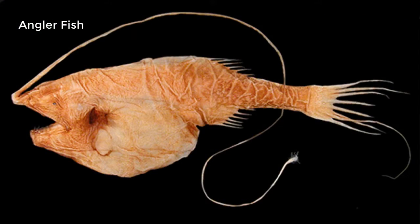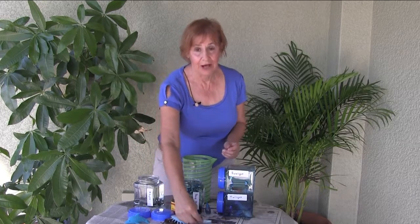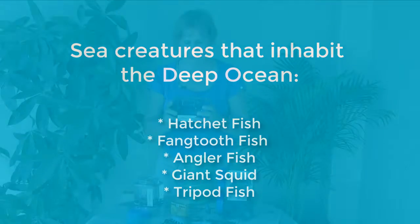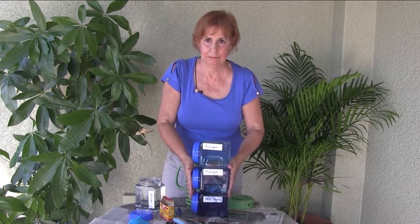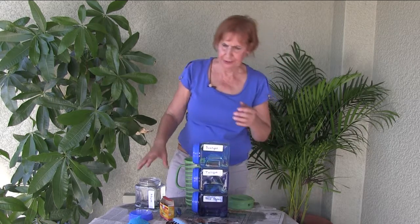The strangest looking animals live down here. They've got huge teeth and little lights. Strange, strange things. They're all highly adapted. You have to be when you're down in a place where the sunlight doesn't reach. Some of the fish that we find down here would be the hatchet fish and the fangtooth, all long-toothed hunters that live in this dark, dark world down below. Ooh, we talked about long-fanged fish. They're really horrible-looking creatures down there.